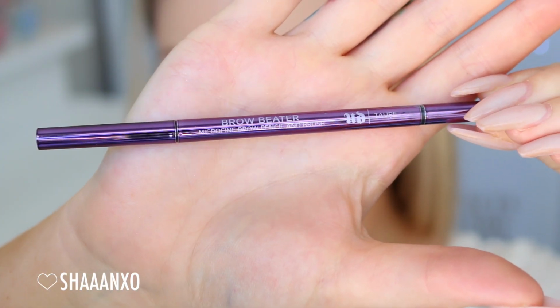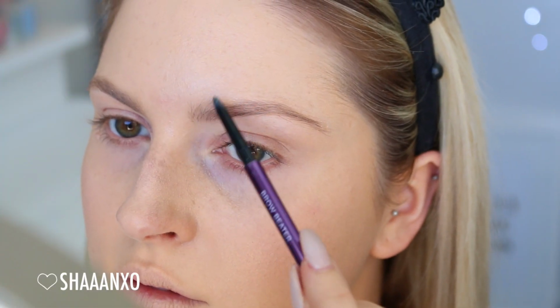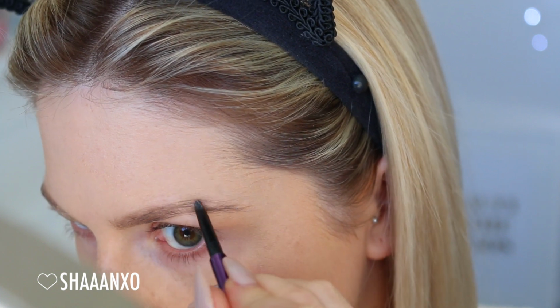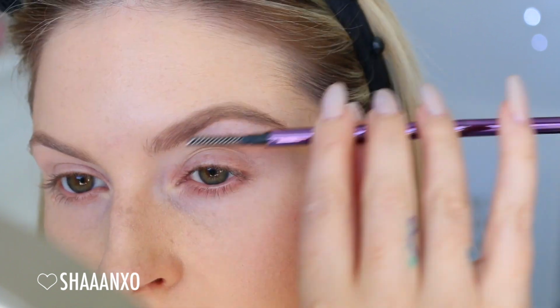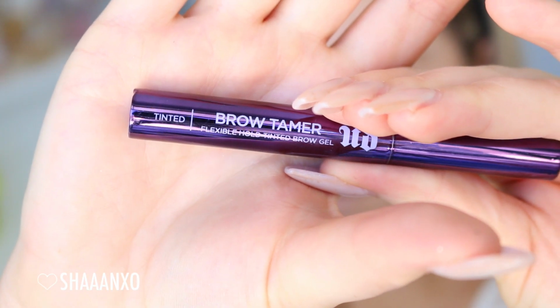This is the Brow Beater by Urban Decay in Taupe, and I'm just using this to create nice little strokes and fill in all the sparse areas of my eyebrows. And I'm using the little spoolie on the other end just to brush them through to make sure everything is nice and even. And then I'm using the Brow Tamer. This is the tinted one in neutral brown, just on top of that, just to set the brows in place.